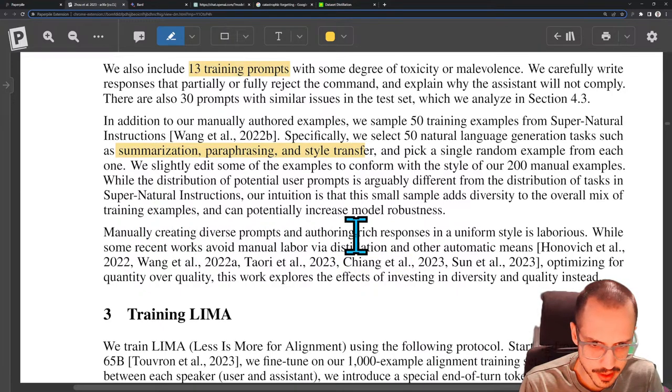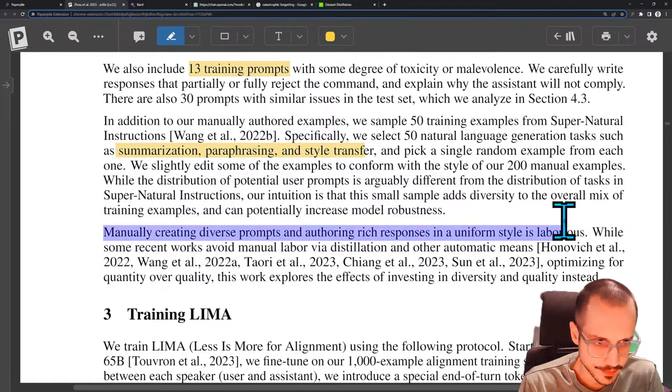Manually creating diverse prompts and authoring rich responses is laborious. Yep. Which is why you pay people in third world countries to do it, right?